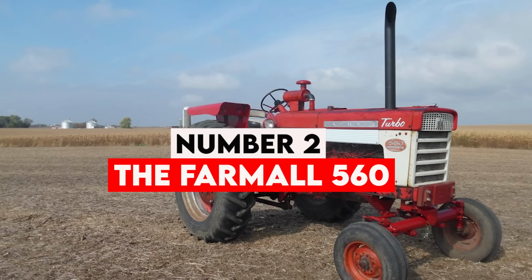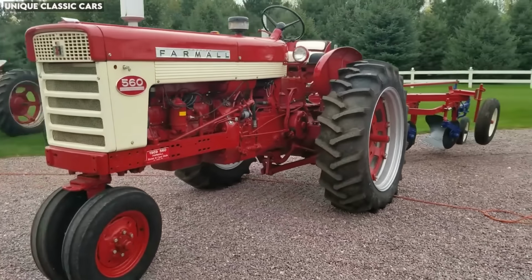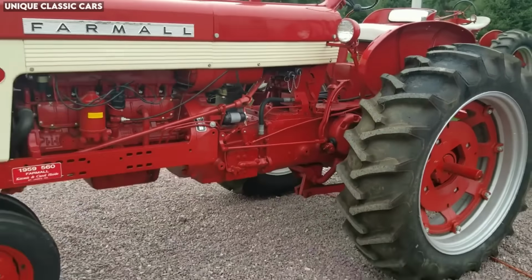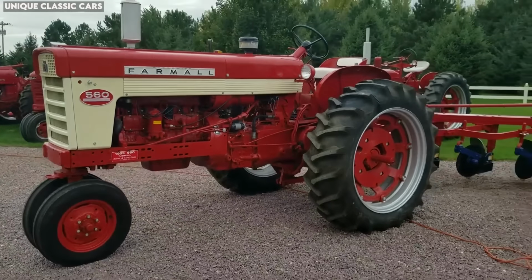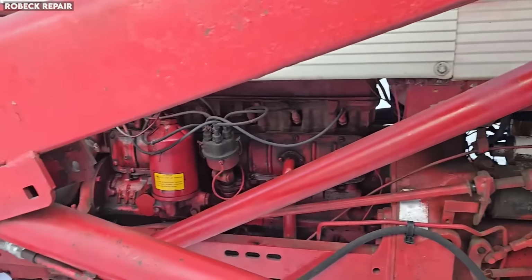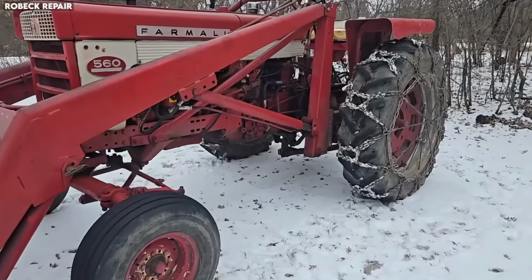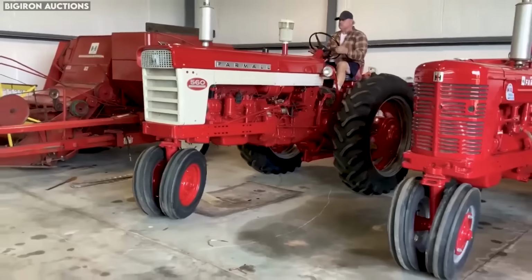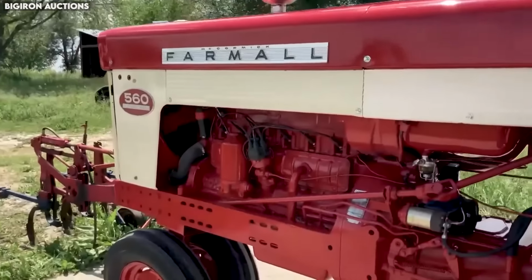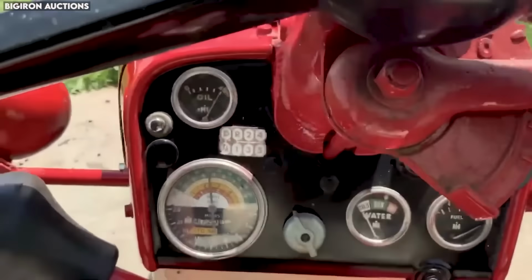Number 2. The Farmall 560. In July 1958, International Harvester hosted more than 12,000 dealers from over 25 countries at their testing farm in Hinsdale, Illinois. The event was a celebration. IH was unveiling the Farmall 60 series, including the flagship Farmall 560. The 560 was powered by a new 6-cylinder engine producing 66 horsepower, a modern square-styled machine designed to beat John Deere's competing models and establish IH's leadership in the large row crop market.